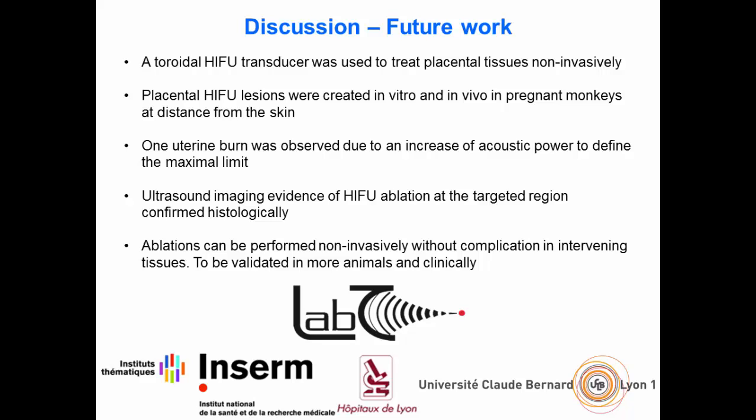So to summarize, a toroidal HIFU transducer was used to treat placental tissues in a completely non-invasive way. Placental HIFU lesions were created in vitro and in vivo in pregnant monkeys, and this was done at distance from the skin without any damage in intervening tissues. One uterine burn was observed due to a progressive increase of the acoustic power in order to define the maximum limit that we can use according to the dose we can deliver.